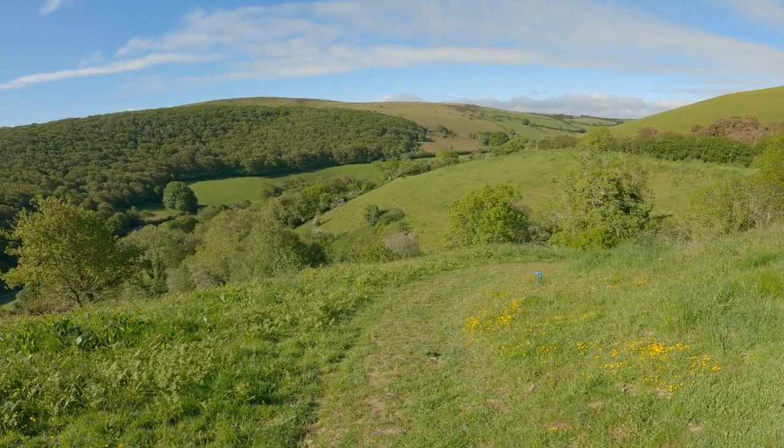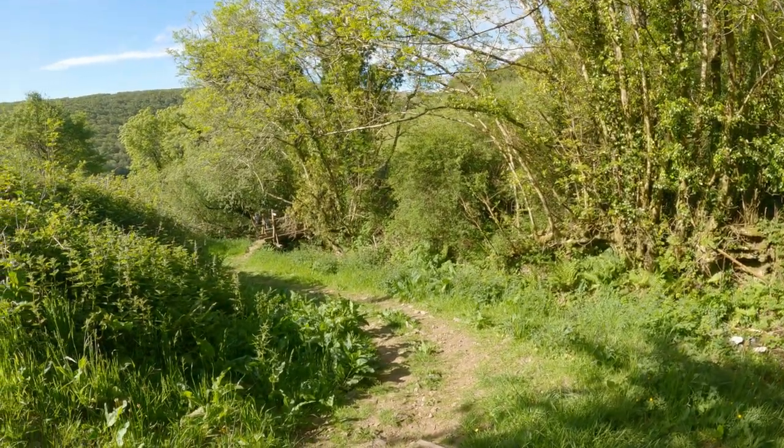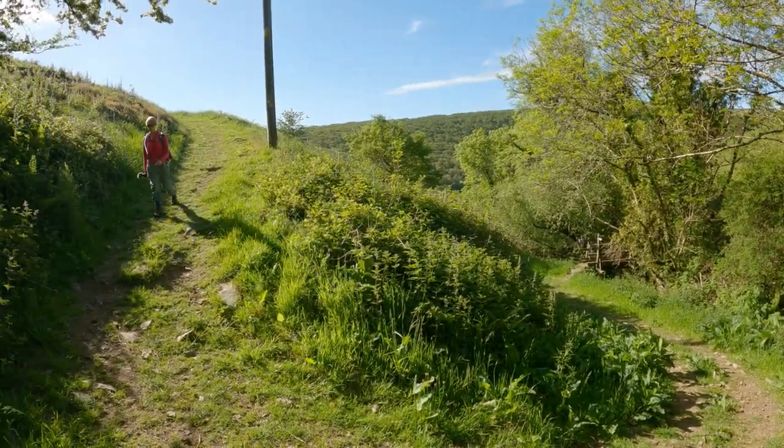So yeah, we're just following this path down around. Eventually this will bring us out down at the East Lyn. Lovely, really nice. Bird song, sound of water in the background.